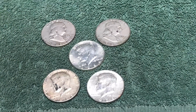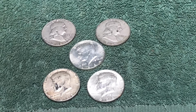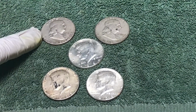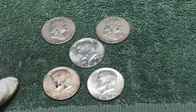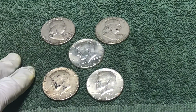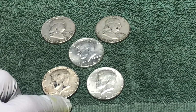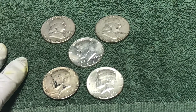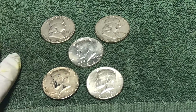All right, that's it. We finished up, and this was an awesome hunt. I would take this every time. We got two 90% silver half dollars, two Benjamin Franklins in the first box. And then in the second box, I think all in the second half of the second box, we got this 90% Kennedy and two 40% Kennedy half dollars. Both those are 1968 Ds. So awesome hunt. I'll take five silvers.